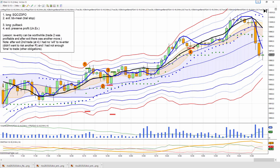She notes that there was a potential re-entry here somewhere in this area where the 10 has still crossed back over the dragon. I think right around in here is where that's indicated. You've got the dragon, the price, the 10, and the 30 all out of the river. It held support, failed to fail to the Bollinger Band mean. This is a potential re-entry. You could cash maybe a winning trade here, but as she points out, she had other obligations and did not have the will, the time, the pattern, and the money. So good self-restraint here and good work throughout.